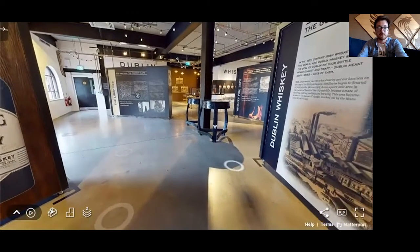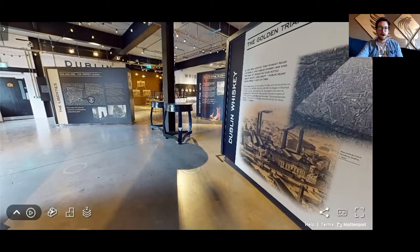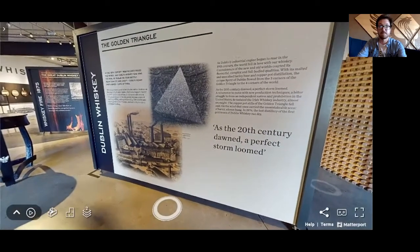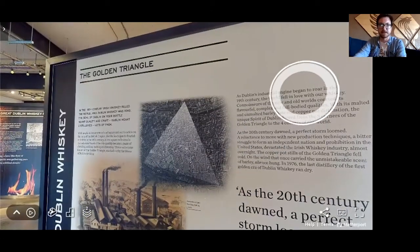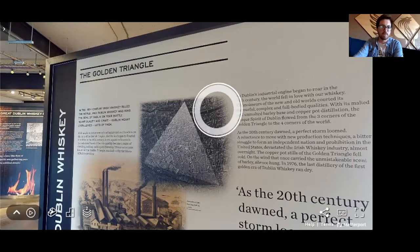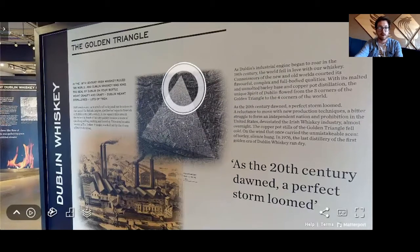So here is our exhibition space. This is where we'd explain the history of Irish whiskey and explain who we are and what Irish whiskey is. But this area is steeped in whiskey distilling heritage. This here is called the Golden Triangle. It's not the Bermuda Triangle. This is a whiskey distilling triangle. And this area is known as the Liberties area of Dublin. There would have been 37 active distilleries operating in this triangle. And that would have happened around the 17th, 18th, up to the 19th century. A monumental amount of alcohol being made here in Dublin, and especially in the area where our distillery is located, called the Liberties.